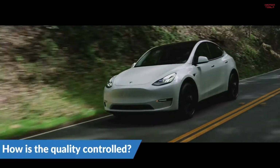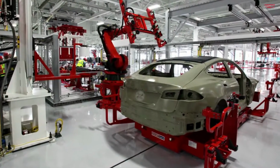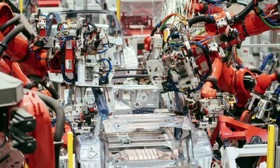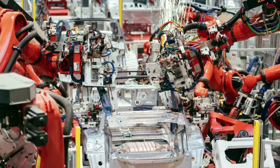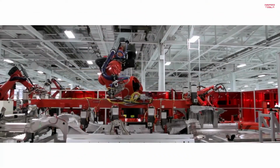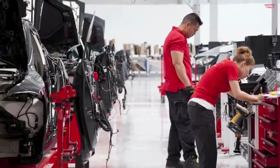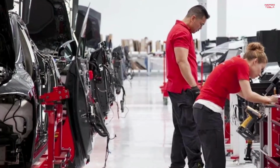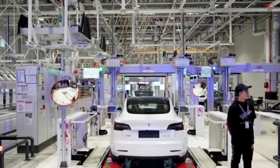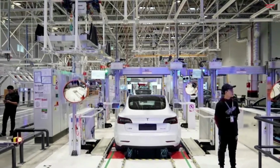How is the quality controlled? Some people are afraid of robotic production and assembly. They think that the robot can be broken, and it will weld the car poorly so that it can break down soon after one buys it. But at Giga Shanghai, there is optimal quality control, and this is where humans come into action. People control each car, checking the assembly quality by the long checklist. For example, each vehicle is being measured in terms of panel gaps to ensure that the body was assembled correctly.